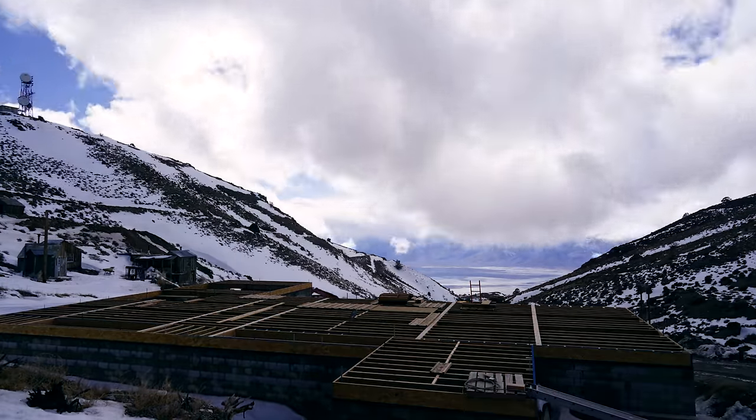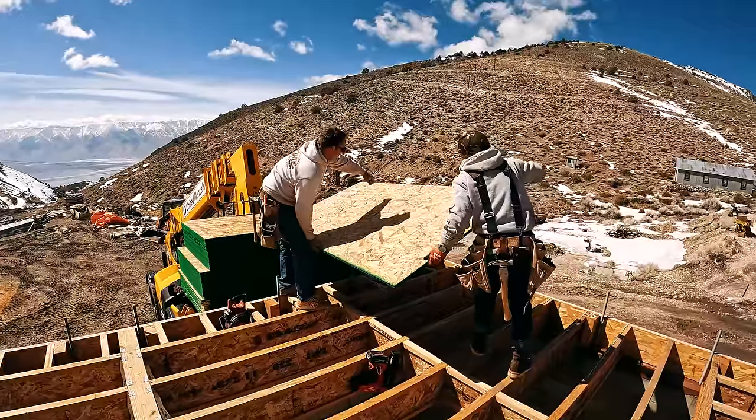The day's finally come to start decking this first floor here. We're gonna hopefully by the end of the day get at least a quarter of this done.